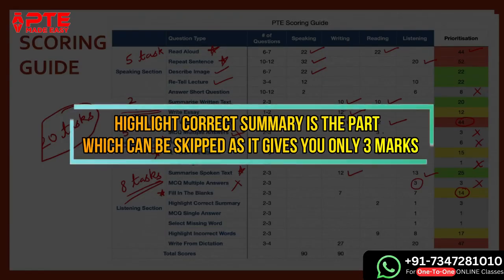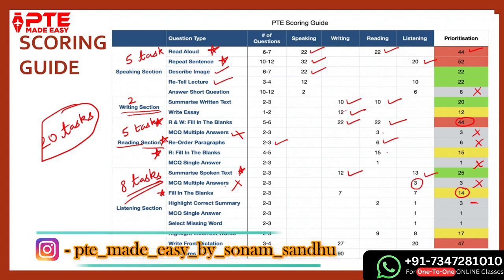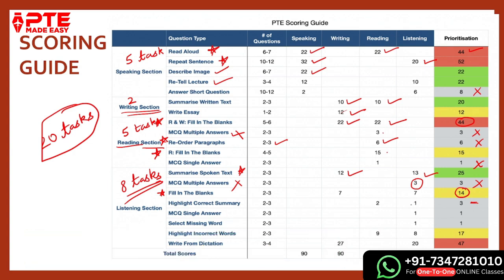Now highlight correct summary. This is the task in which you get a total of 2 to 3 questions and a total of 3 marks. 2 in reading, 1 in listening. So it can also be skipped, or only a few questions of this particular task can be practiced once before the exam. MCQ single answer, it is totally the same as MCQ multiple answer. So practice only 20 questions in total, and here you get only 1 mark for this. So I would suggest you to skip it. Then we have select missing words.